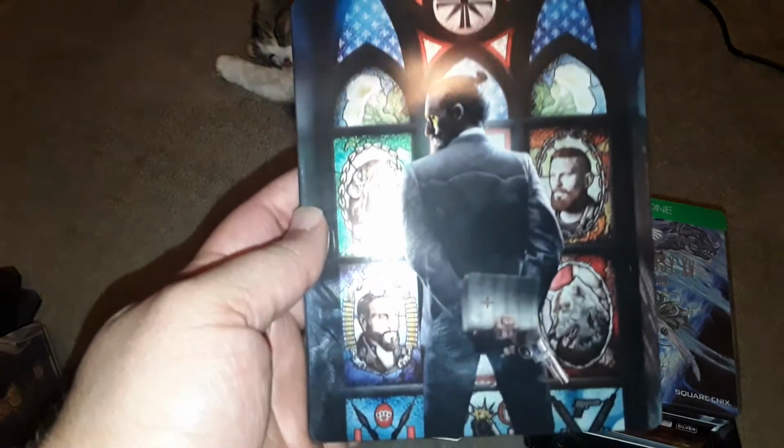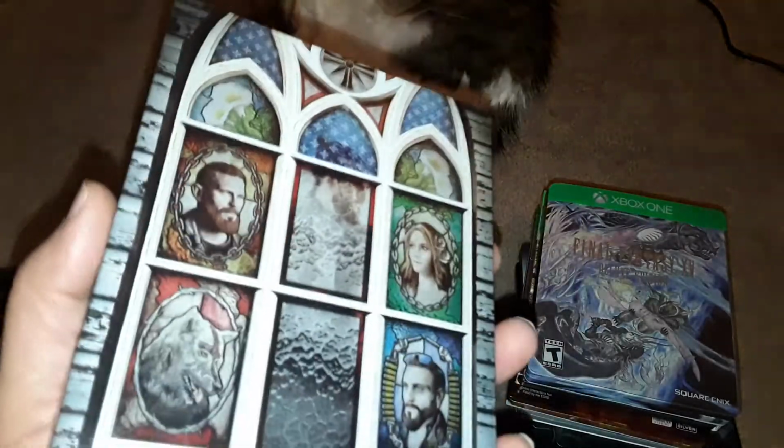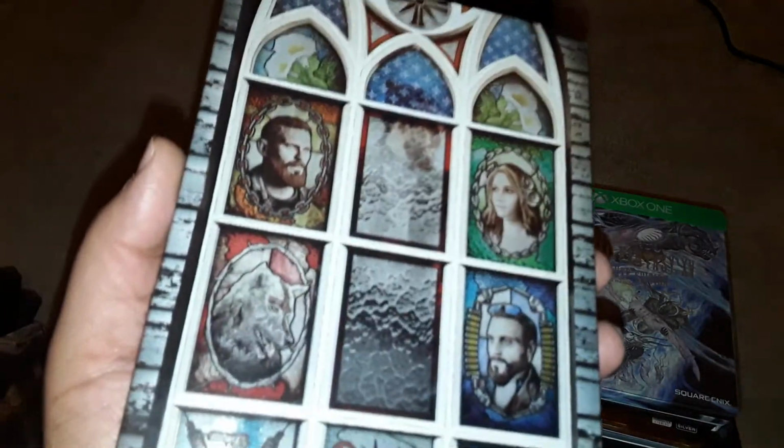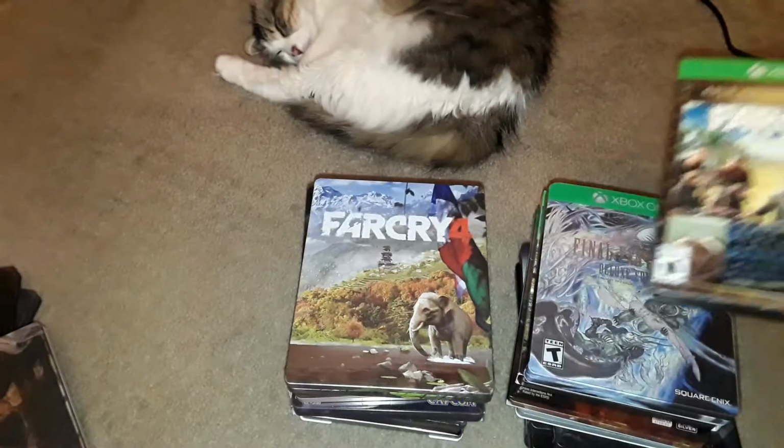In terms of some of my favorites, this one is top 5. I just think this one looks so sick with that whole mural painting they got, similar to a church. Got the Father right there. Yeah, a great game, a fantastic steelbook.